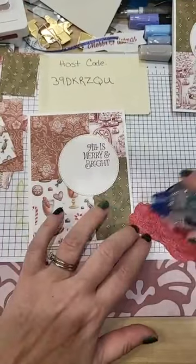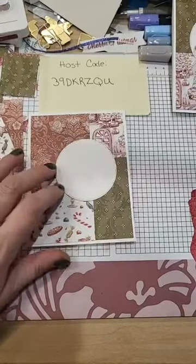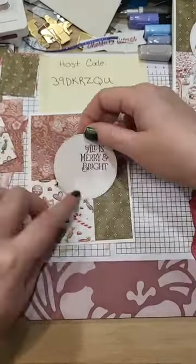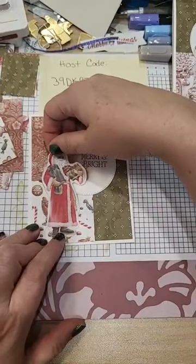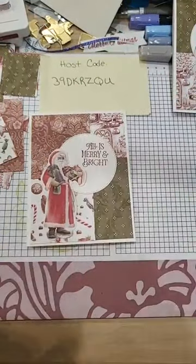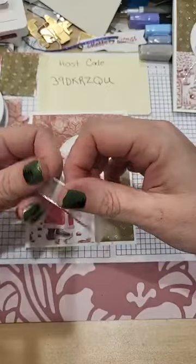So I'm just going to glue him down. You can pop this up with pop dots if you want. Or, I'm sorry, with dimensionals if you want. We're going to glue him down right here. And I kind of put him there. Right? Isn't he cute? And then all we're going to do is take that gorgeous sheer ribbon. Yeah, I like the rustic feel too.